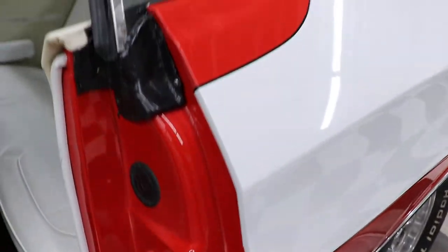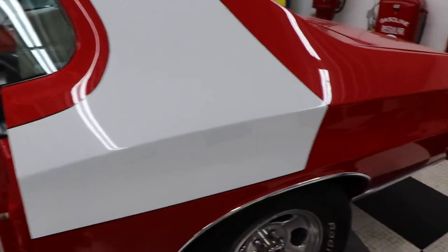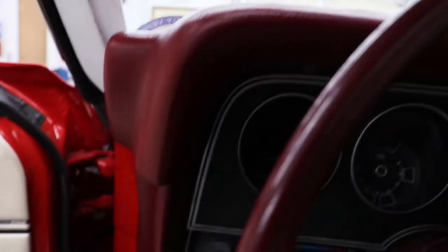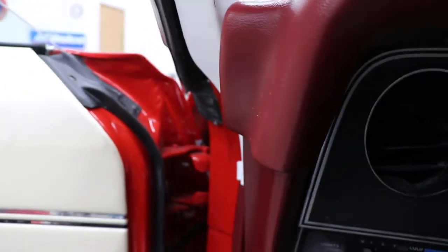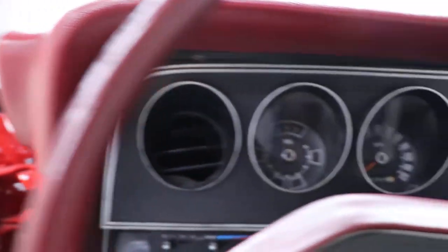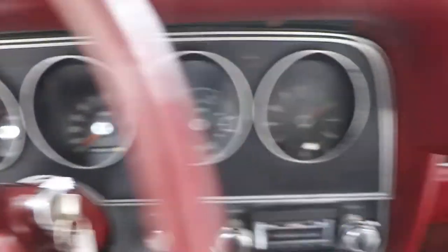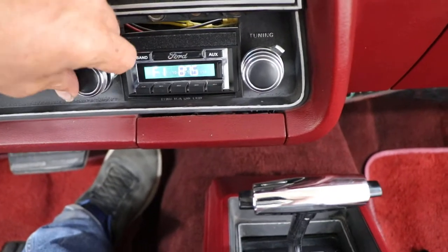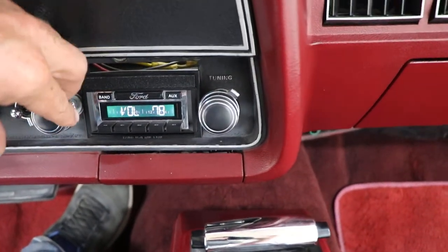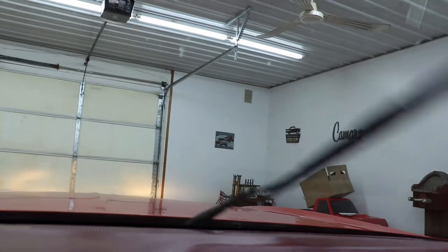Just a very good quality 1976 Ford Gran Torino Starsky and Hutch edition. There's a lot of clone cars out there, but like I say, this is a real Starsky and Hutch. Iconic television series. Car starts right up, runs great. It's got a retro radio in it. As always, never gonna tune any stations in here. Horn works. Windshield wipers are functional.